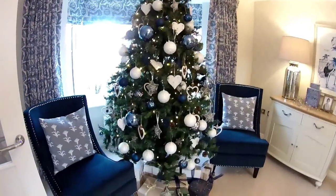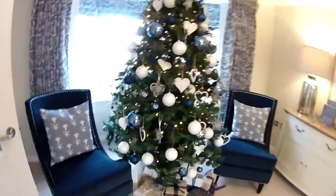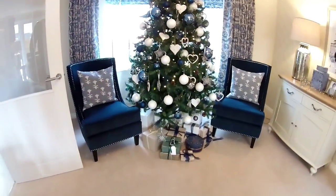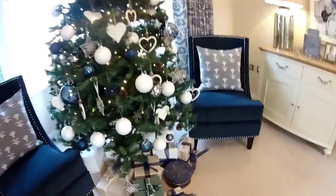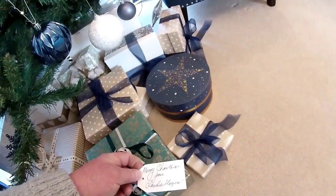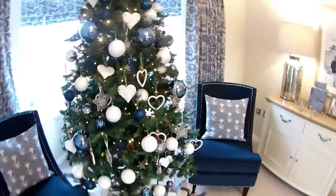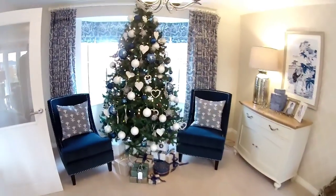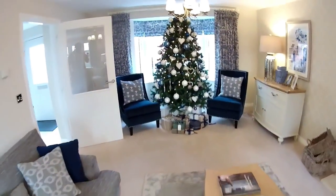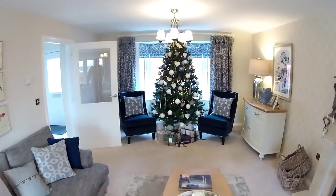Oh, look at that beautiful Christmas tree. And it's colour coordinated as well, isn't it? It matches the soft furnishings in here. Yeah, it is beautiful. Stunning. That is a gorgeous Christmas tree. There's some presents there. I just want to see who they're from. So that says Merry Christmas from Claude Hooper. That gives a bit of an indication of who the designer is, potentially. I don't know. Mind your head on the light fittings. You nearly caught your head there.